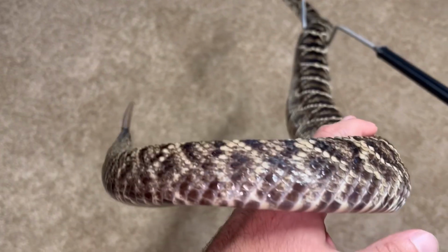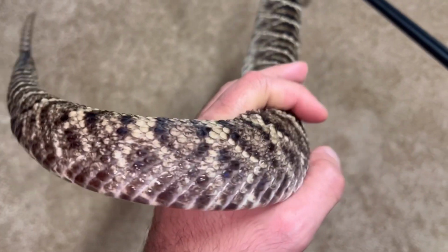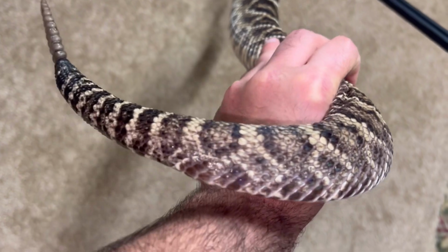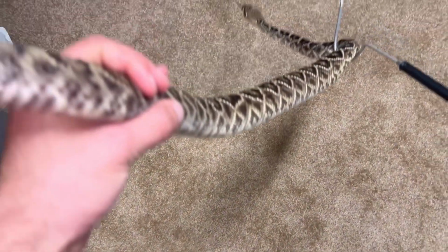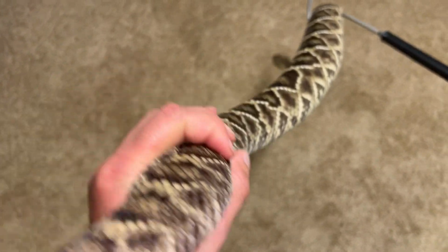Look at how big and beautiful this Eastern Diamondback is. This one's only about 4 feet long. They can get double that, up to 8 feet long. Wow. Let's see how this one turns out on this carpet.